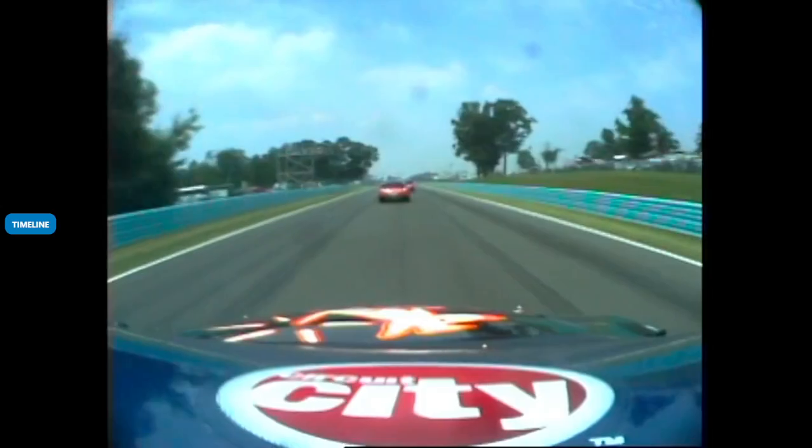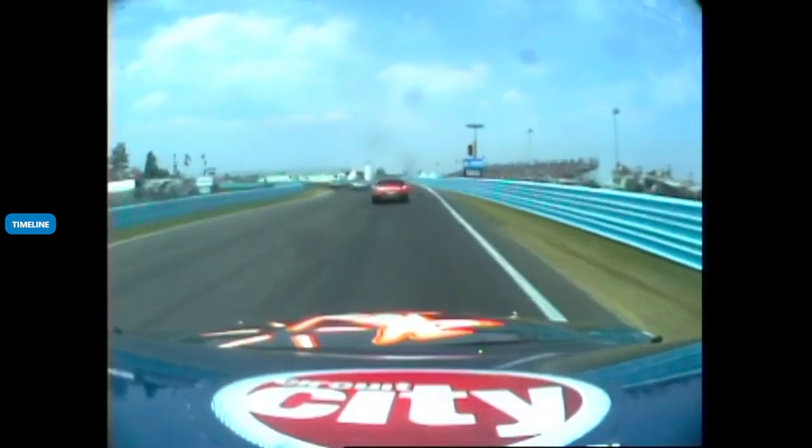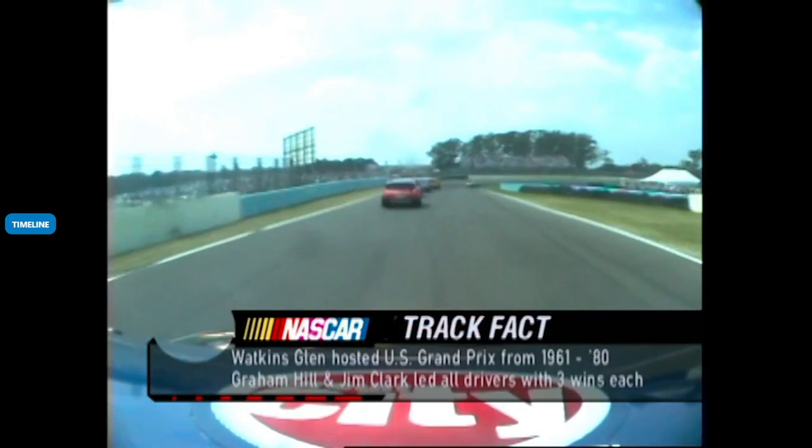Here's our Circuit City track fact. You know, Watkins Glen is a name known not just here in the States, but throughout the world, because for many years it hosted the United States Grand Prix, the Formula One World Championship, largely European-based, but you talk to people from England or France or Germany, they know Watkins Glen.